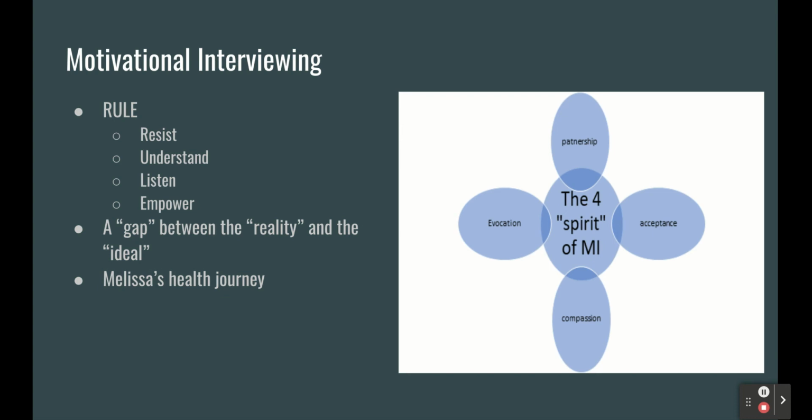It is collaborative, but it is up to the patient, who in this scenario is Melissa, to determine how she would like to go about continuing to manage her type 1 diabetes. This is shown in an article written by Christine Shannon.